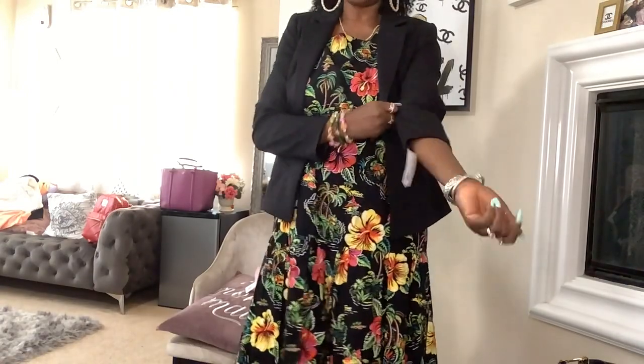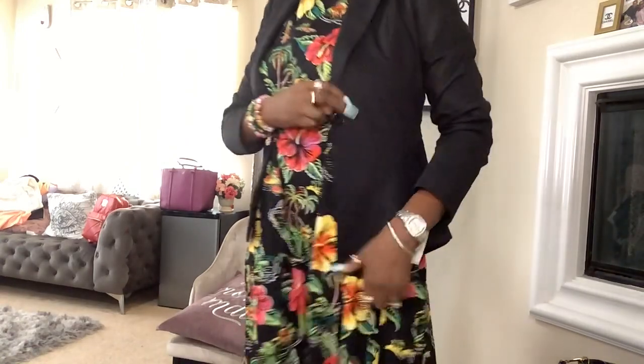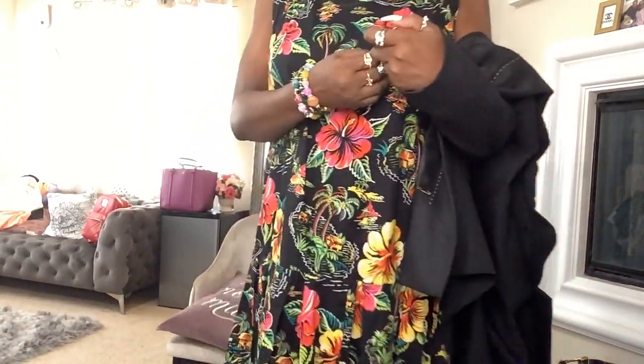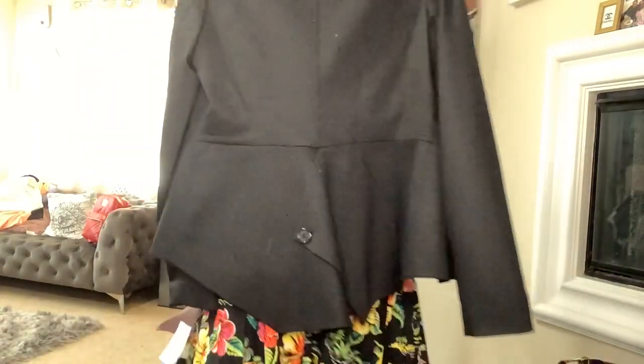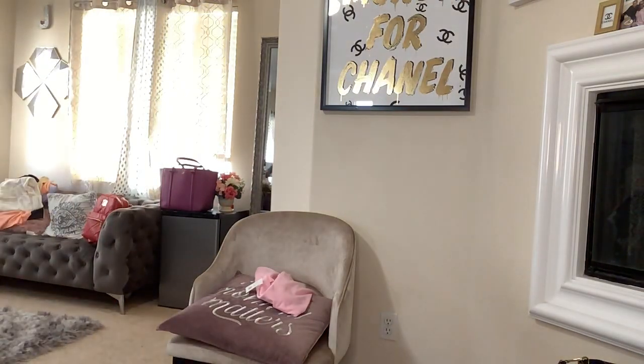Why is this small? See, you guys see why I don't buy women's jackets? This area is always in my way. Look at that. But you guys know Alice and Olivia is not cheap. They run for like $399, $400. Got it at Goodwill, same Northridge Goodwill, $19. What was I smoking? I don't know. But I got it anyway. I think the only reason I got it is because I know I have a skirt that will go with this. And being that it's a little tight on me, we shall see if I'm going to keep it. We shall see.